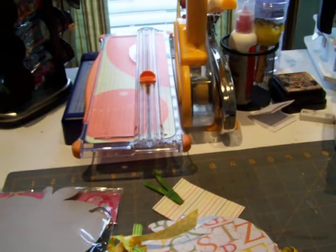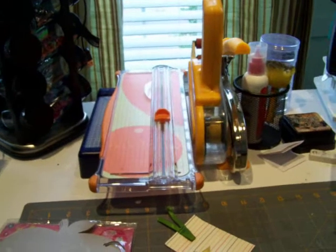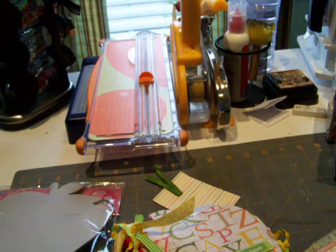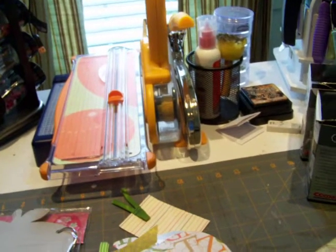I think I'm going to be scrapbooking on Fridays, because that's when I'm off work. And as long as I get laundry started, I will be in here trying to do one project for myself, for you guys, for inspiration, for sharing, just for the heck of it.